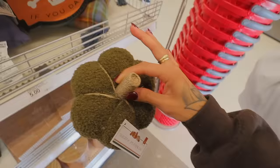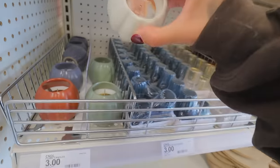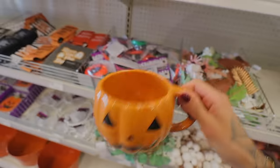Low key, I'm feeling a little gross, so we're here. I'm only getting a couple things, but that's always a lie. Do I need any more pumpkins? I think not, but this is so cute. These are little pumpkin candles. I'm debating between this one. I think I'm gonna get this one. It's only $3.